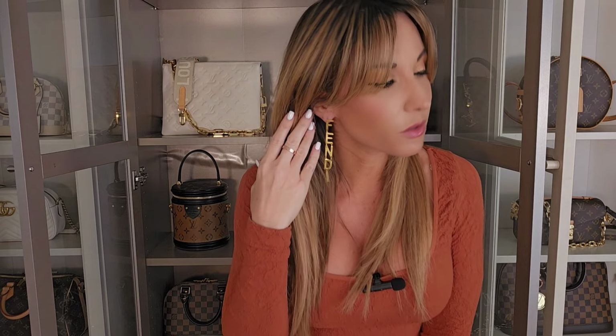I really couldn't be more happy with these because, like I said, I did not know what to expect when it came down to the drop. Also, just the width of the earrings, I did not know how big they would be. Also, I had no clue as to how heavy they'd be, so I'm very, very happy with these.